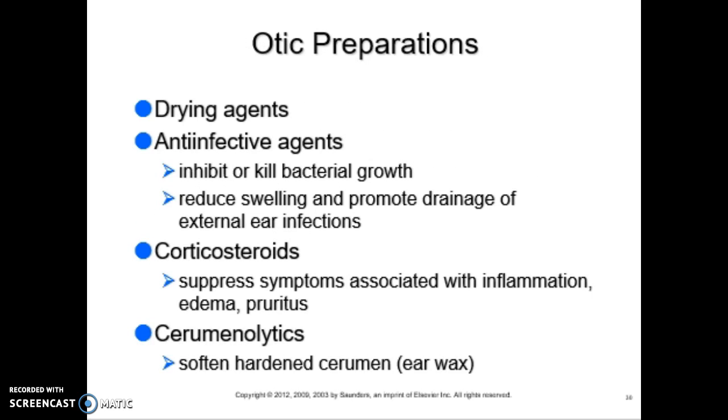Let's look now at some otic preparations. There are drying agents, anti-infective agents, which inhibit or kill bacterial growth and reduce swelling and promote drainage of external ear infections. There also are corticosteroids that suppress symptoms associated with inflammation, edema, and pruritus. And then there's ceruminolytics. These soften or harden cerumen, which is also known as earwax.